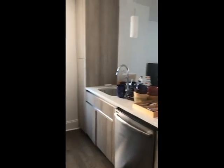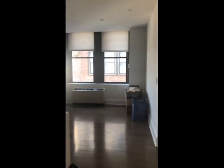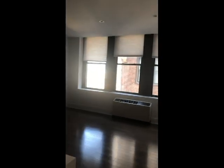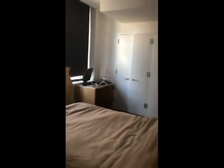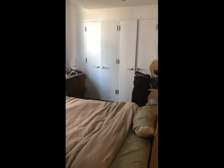actual apartment. I think the square footage of this apartment is about 700, and so that's including this kitchen area, this living room area, and then over here is the actual bedroom. As you can see, it looks pretty sparse right now because I'm in the process of moving out.